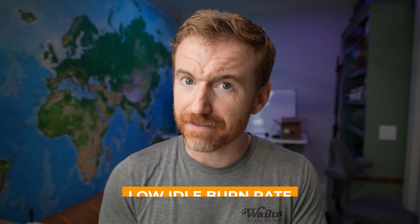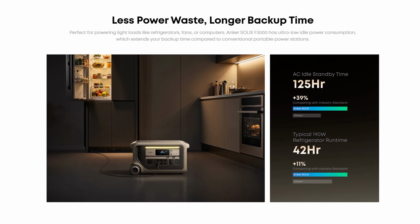Unlike other power stations that I've tested, the F3000 has a very, very low idle burn rate. I've had other power stations where I unplug them and I have them just sitting there. I turn them on and they will go dead in a day or two just at their idle burn rate, which seems kind of like totally unacceptable to me.